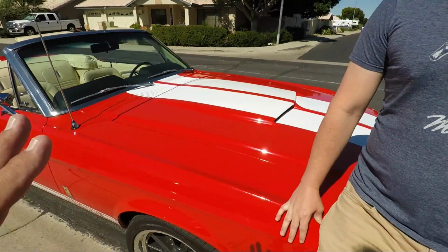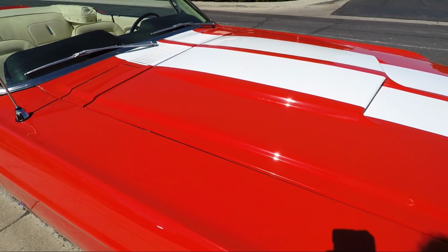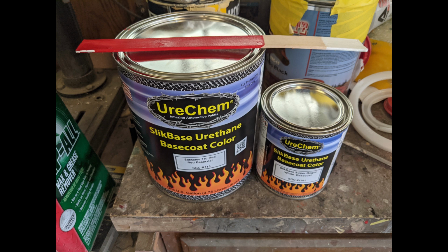This is really cool. Now, obviously it's been repainted. What color is this paint here? So this is a color called True Red. It's from this online store called The Coating Store, where they actually make good products for not a lot of money. You can buy a whole kit from them. Nice job. Now, did you guys paint the car yourselves?